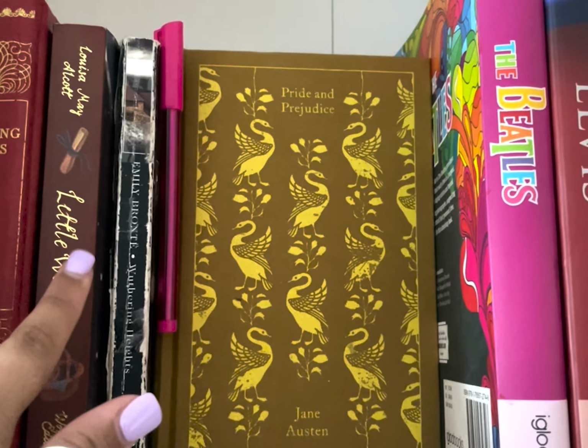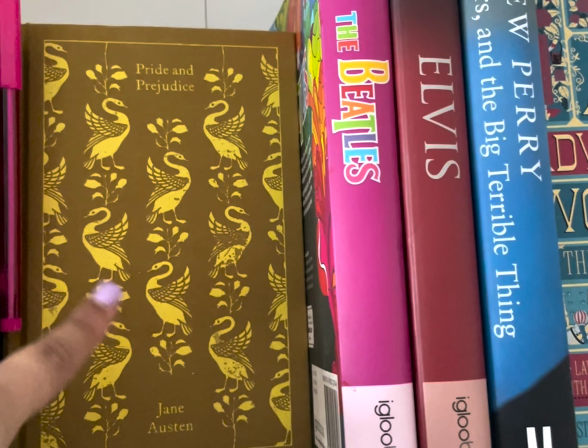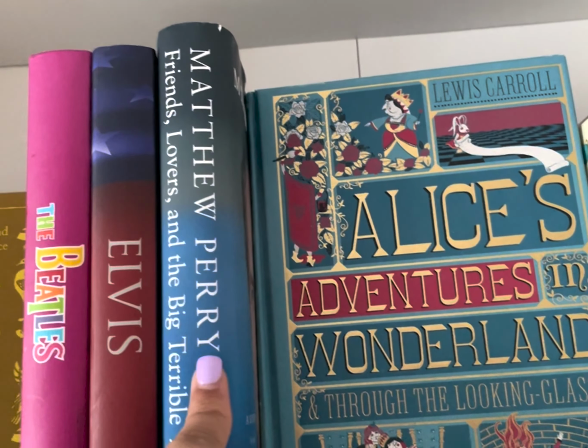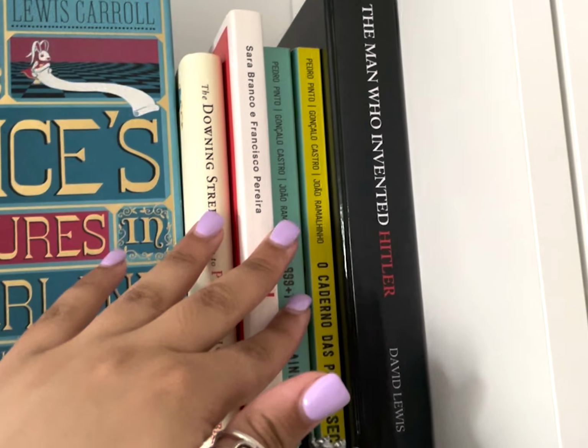I've got Wuthering Heights, Little Women, Wuthering Heights again, but my paperback copy. Pride and Prejudice, Persuasion, obviously that's on display. Then we've got the Beatles, Elvis, and the Matthew Perry biography, Alice's Adventures in Wonderland, and then a bunch of little books here.